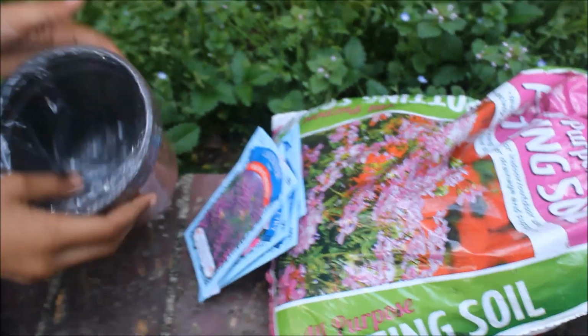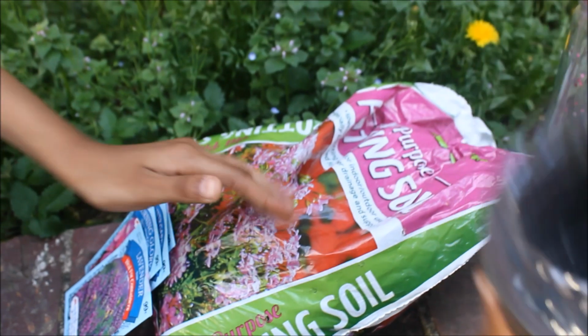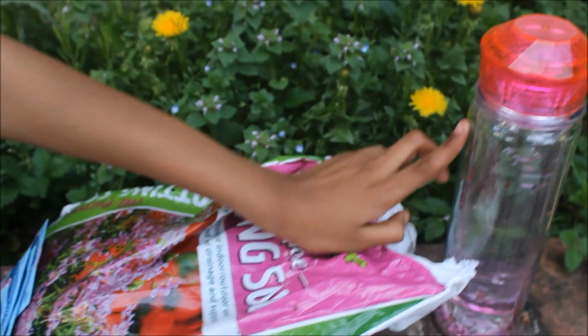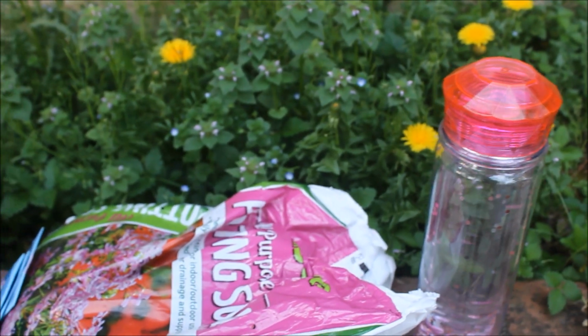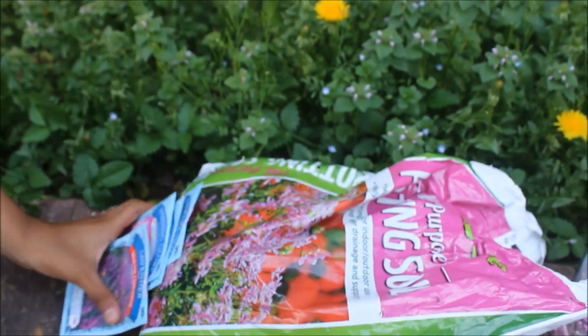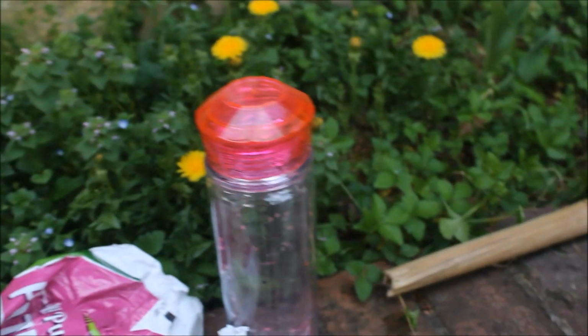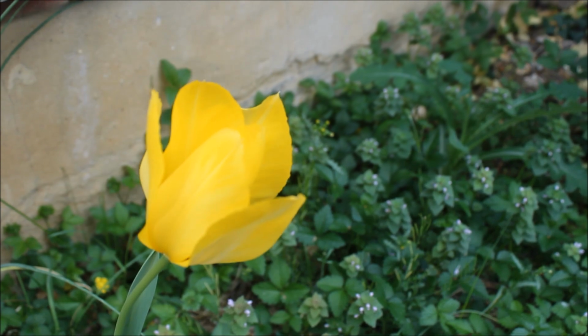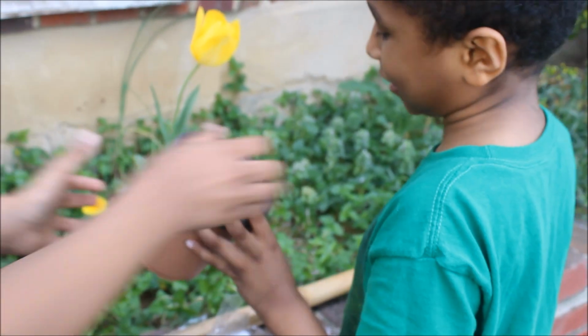And we have flower pots right here. Christopher, would you like to open that? Of course. We have soil and we have water in this beautiful cup I got from my mother for Valentine's Day. So Christopher's gonna open. We have this wonderful, beautiful flower that's in here. And look at my beautiful stick again. I got this from the walk.